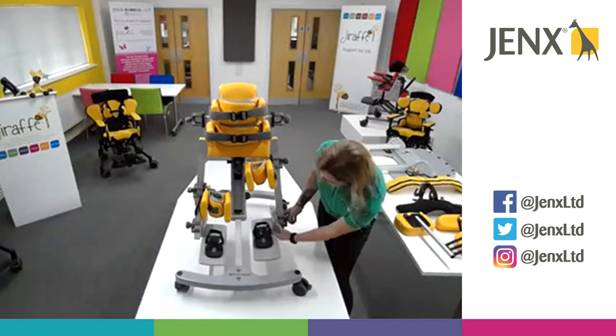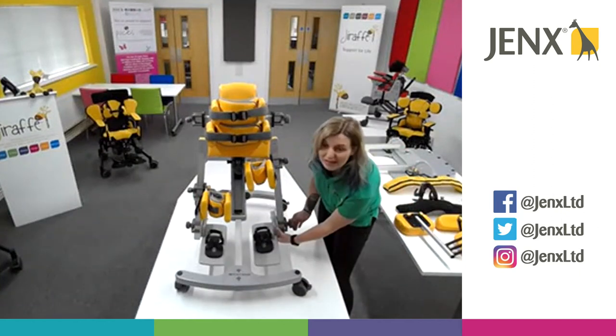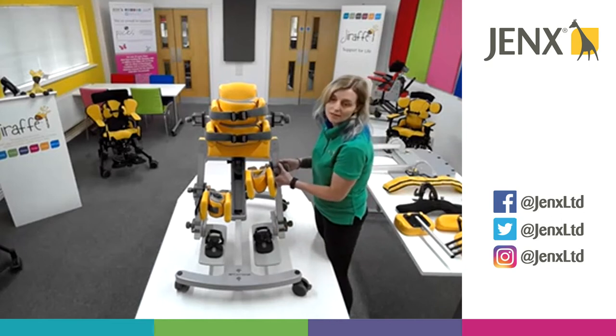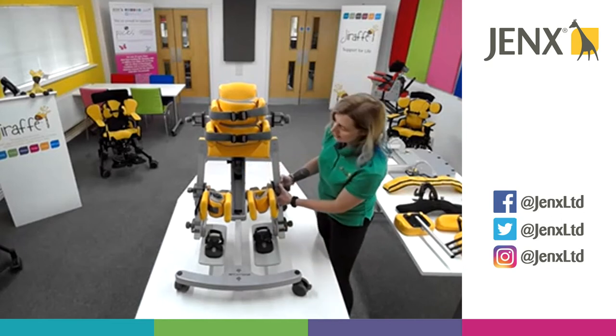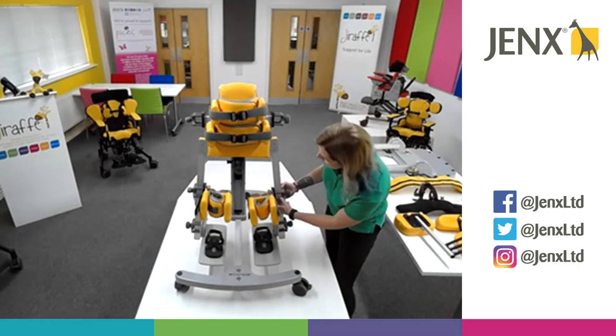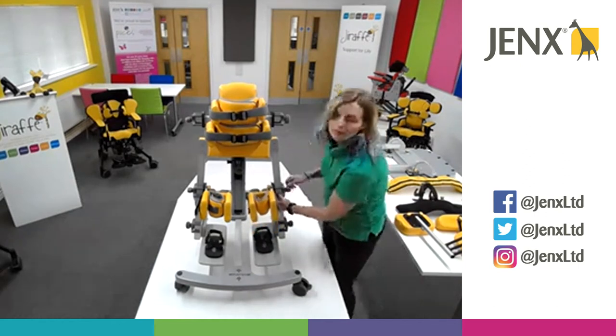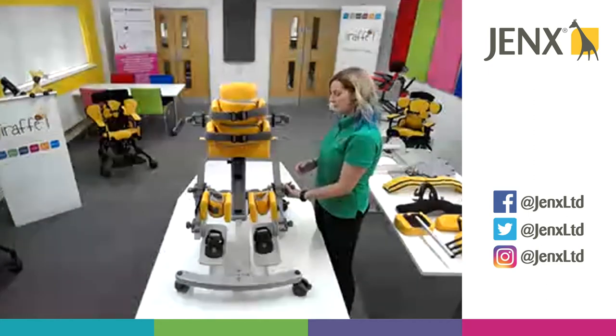If you do need a standing frame where you want to be sort of at peer level, then we do have the multi-stander and the supine stander. And you can get the multi-stander with abduction now as well. So it's just a case of choosing whichever suits your environment best for you.